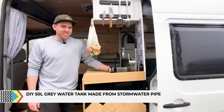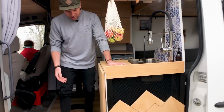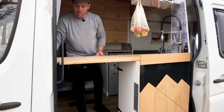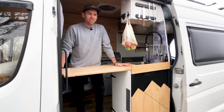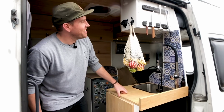How many litres of grey do you reckon you got? Maybe 50, I think. We've also got this little bench here, just to give us a bit more bench space. It locks up and gives a nice big area here. Fantastic. A bit like a food truck, isn't it? Yeah, mate, it's an awesome idea, your magnets holding the knives and whatnot.